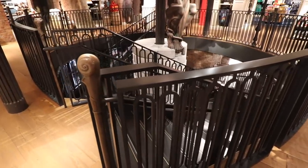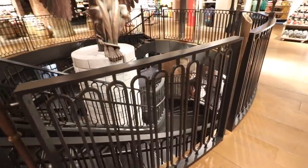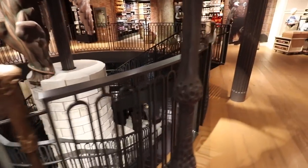One of the coolest design elements here at Harry Potter New York are the banisters, the wand banisters. Take some time to walk around and find your favorite character's wand.